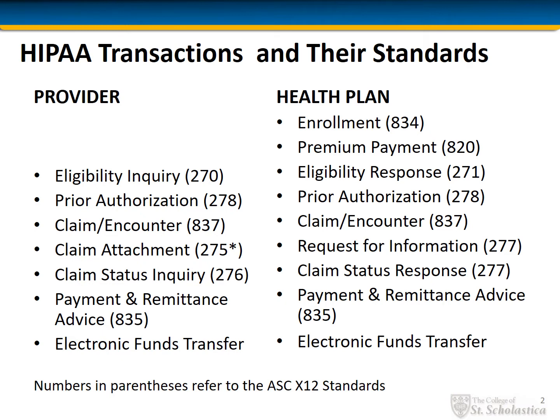We also want to note that sometimes these are called ANSI standards, which is really a misnomer because ANSI accredits standards organizations. It does not develop standards itself. ASC X12 creates standards for business processes in a variety of domains, including healthcare, but also insurance, supply chain, transportation, and other industries. In 1996, most business processes were performed by electronic data interchange.